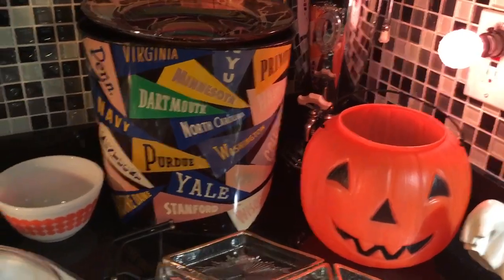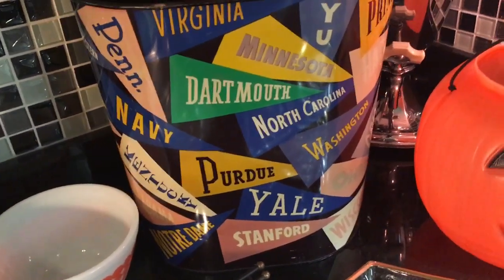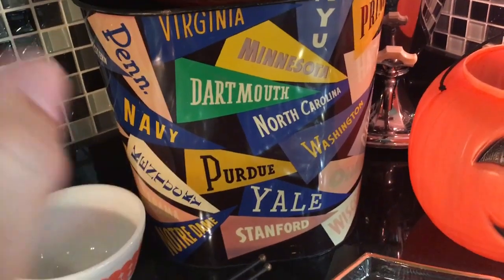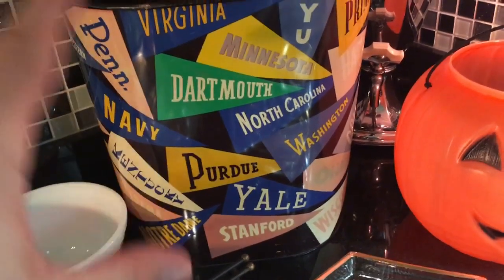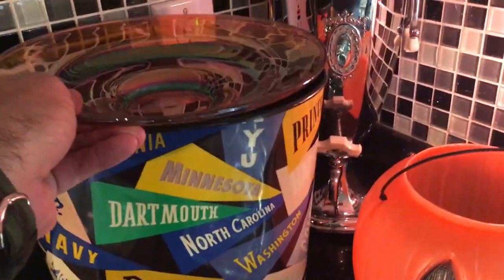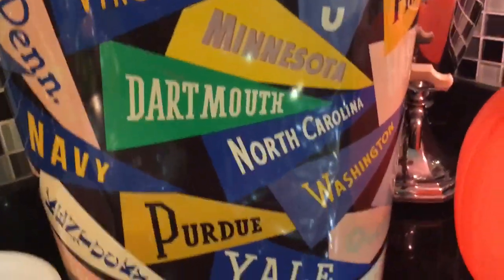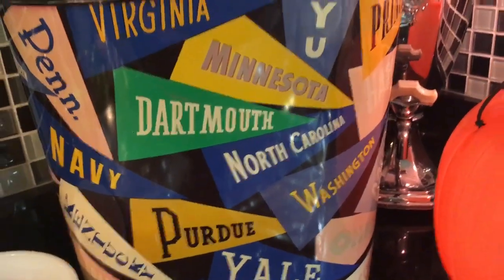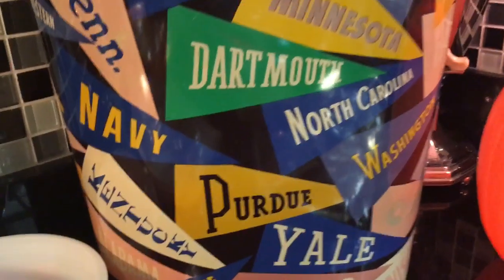Back there is a really neat trash can. I've seen that trash can many times before, but it's usually rusted or dented or scratched. This one is perfect. There's no dents in it. Let's get this bowl off the top. There's no rust in it and no fading to it. And these college pennants go all the way around, even the back. So I'm not gonna pull it away from there.